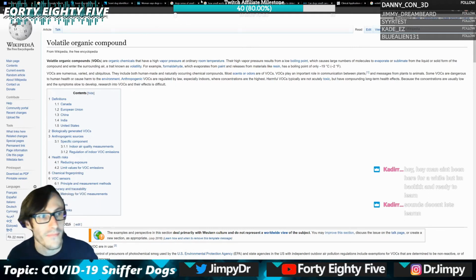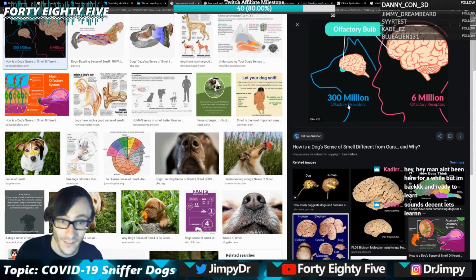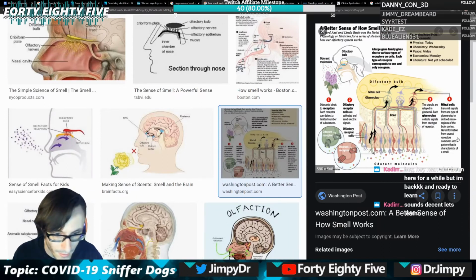And you've probably heard already that a dog's sense of smell is ridiculously better than humans, okay? So this one post is effectively saying that there are 300 million olfactory receptors. An olfactory receptor is a receptor on a cell that can pick up a scent. Effectively, it's a chemical receptor. We've got 6 million on average. Dogs have got 30 million, right? So that's quite a few more.